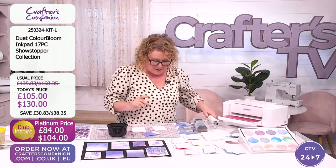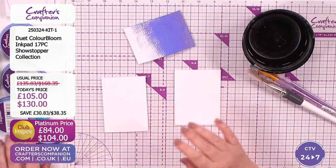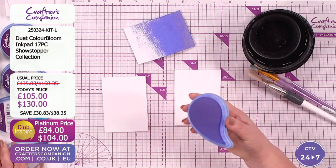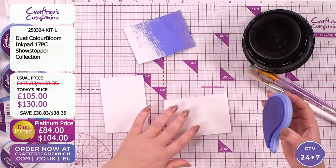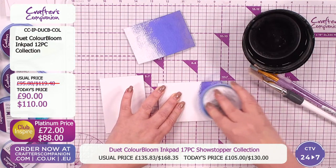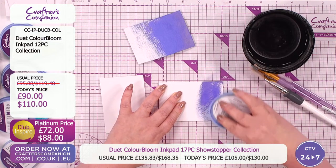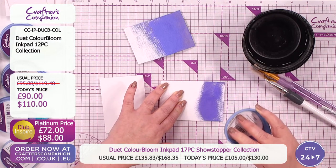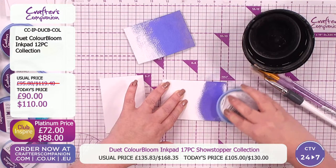Now, first things first, let's do a little bit of ink blending. I'm going to use the Dusk Orchid and start with that. We'll change the colours as we go through the couple of hours that we've got. I'm just going to take it directly from the ink pad onto my card. What sort of card is it? Watercolour. All the time, always. Every time, the law.